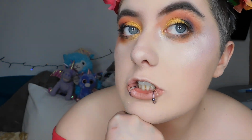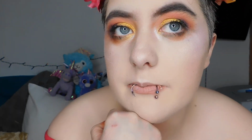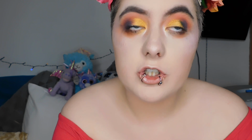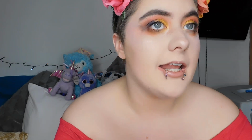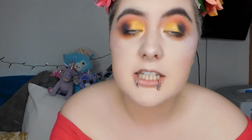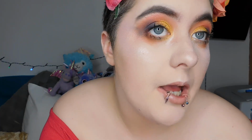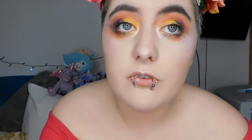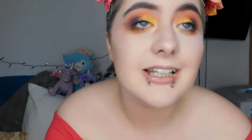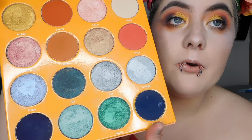Here is the finished look with the Juvia's Place Magic Palette. Is this worth the €33? Heck yes, I would pay even more for this, but I'm glad that it's not super overpriced. So I'm really, really happy with this, like the warm tone shades on my eyes. I just really love them lately, and I love this liquid lipstick, and I just love this eye look, and I would say that this is definitely worth the money, worth the fallout.